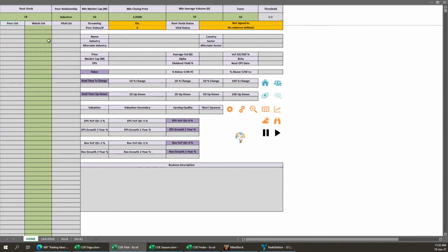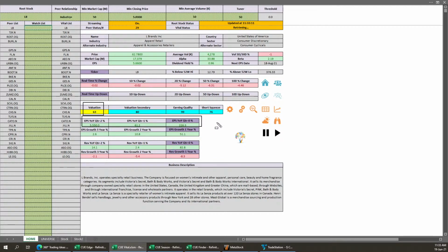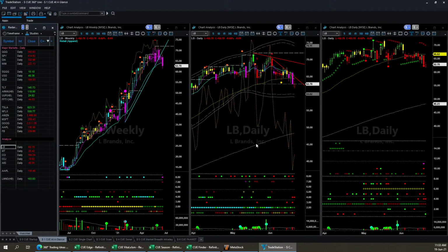I mentioned earlier I am willing to ignore only one dimension of the Q360 degrees analysis. Even if it is not aligned with my trade, I am okay to trade. That dimension is fundamentals, and that is for shorting the top. And L Brands is certainly very strong. Medium valuation but very high earnings growth. Fundamentals were not weak, but I did take a short position earlier. That was using naked put options.